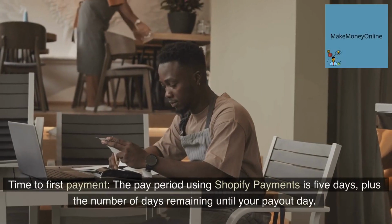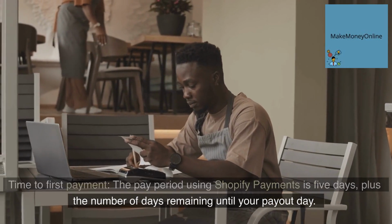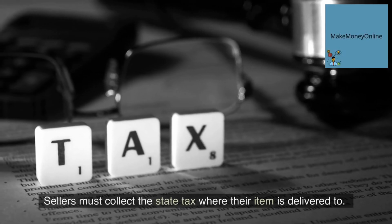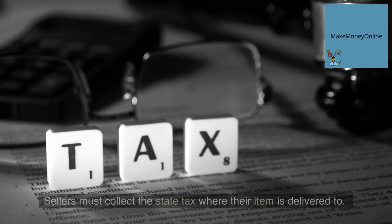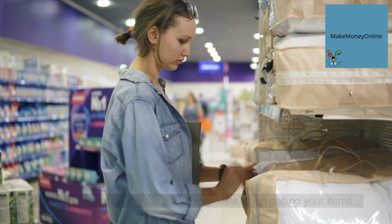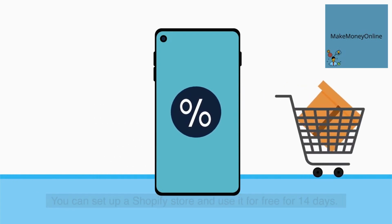Time to first payment: the pay period using Shopify payments is 5 days, plus the number of days remaining until your payout day. What to know? Sellers must collect the state tax where their item is delivered to. Make sure to factor in your packaging costs when pricing your items. You can set up a Shopify store and use it for free for 14 days.